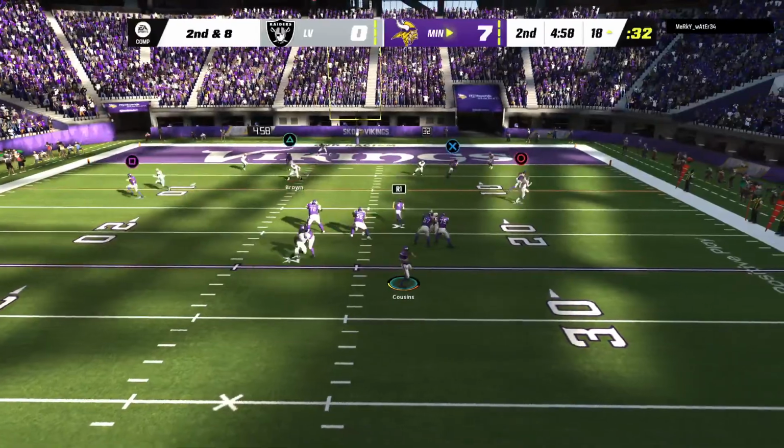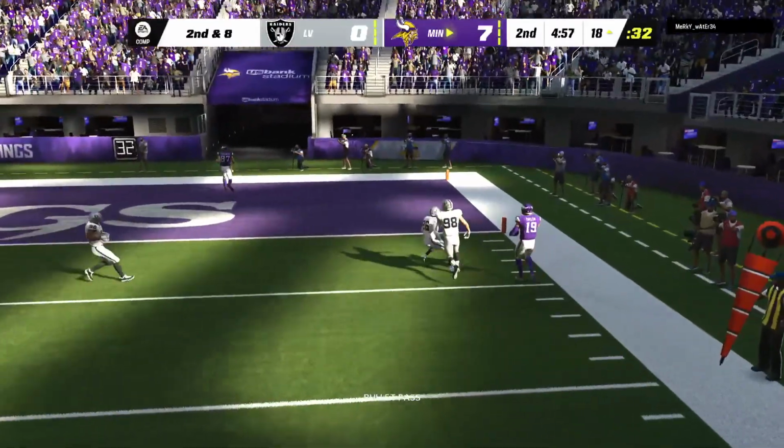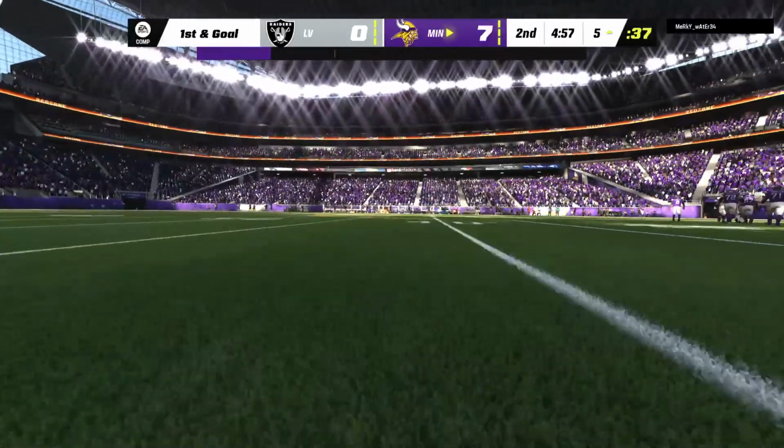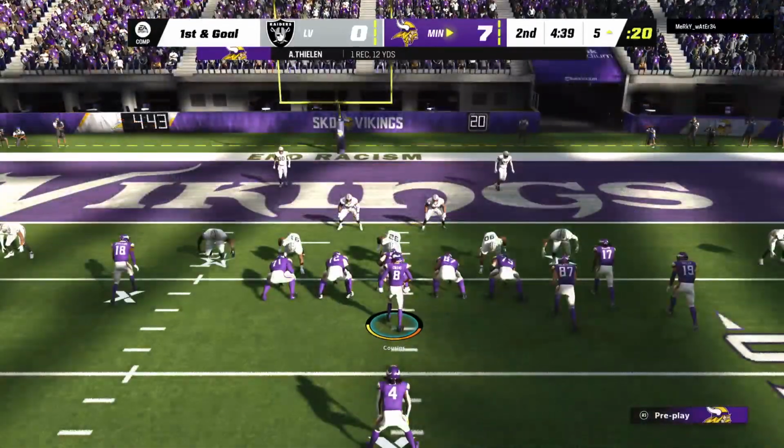Throwing on 2nd and 8, Cousins. And he'll find Thielen on the right side. And he will reach the 5-yard line before going out of bounds.